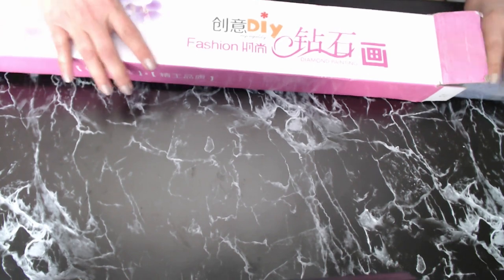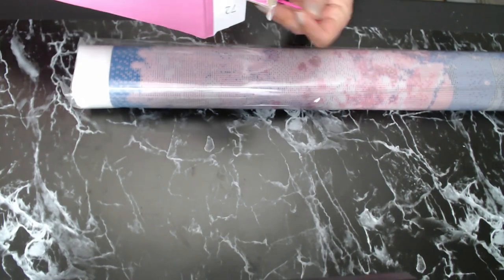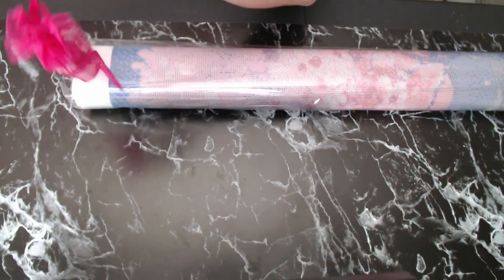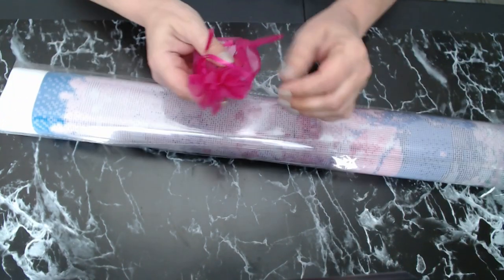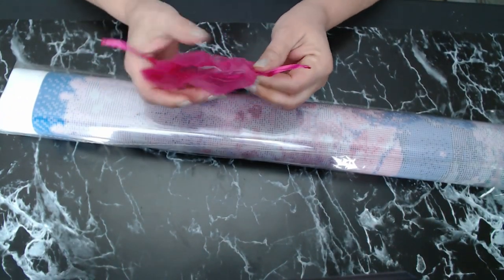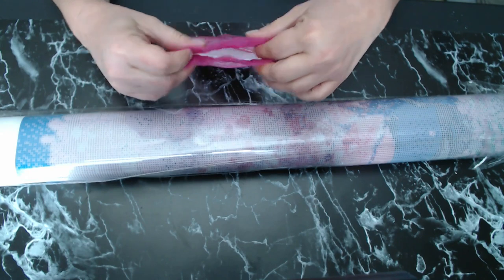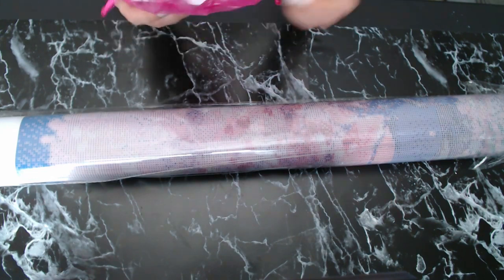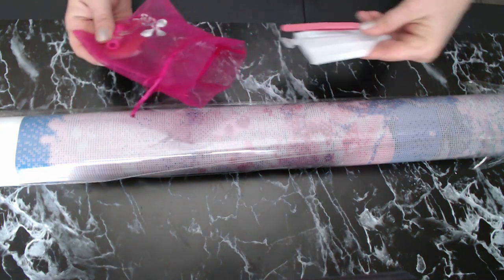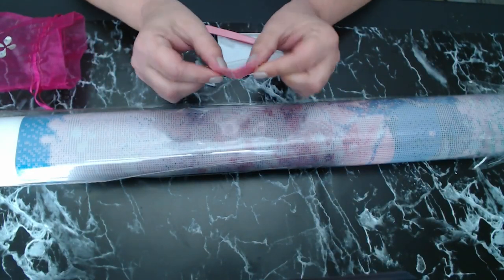Oh my goodness, this has got some weight to it. And the long awaited little pink satchel. Oh my gosh, I have been so excited. For those of you who have never seen a Treasure Studios Art toolkit, it comes in this absolutely adorable pink little satchel that I will keep forever. It also comes with two big plates of wax. They're connected.